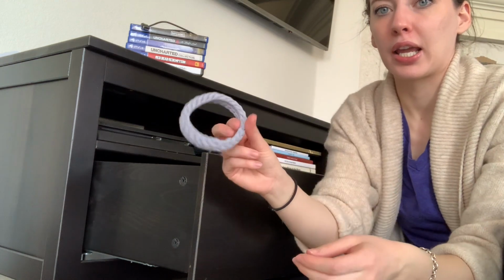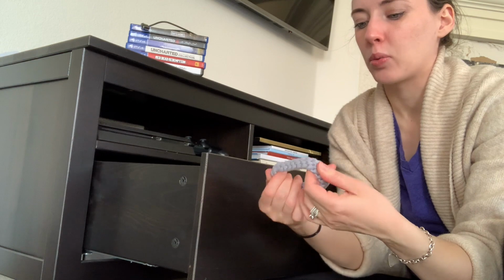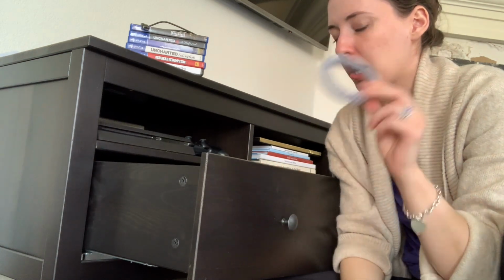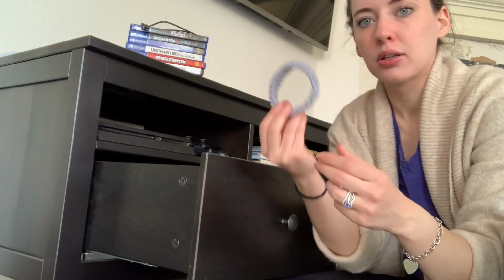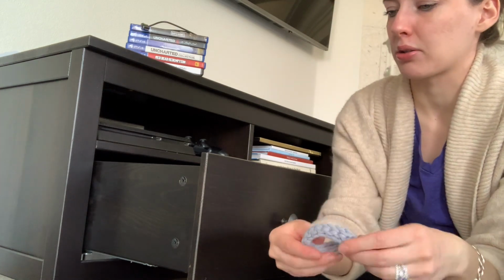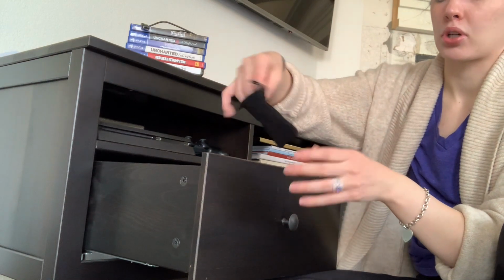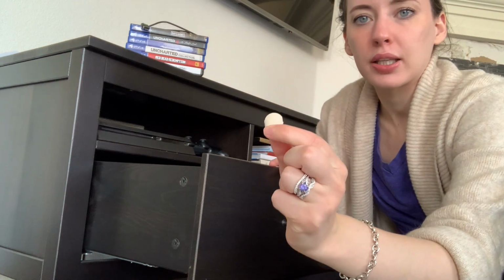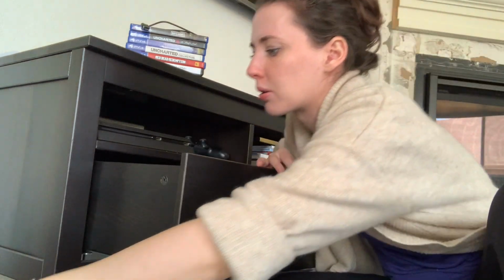This is a crocheted bracelet that came as a free gift with a purse that I had purchased from a seller out of Ukraine. And I don't need this. I kept it, I think, as like a fidget toy for my husband, but he doesn't like it, so I'm gonna get rid of that. Little small black pouch. I don't know what it's for, but I don't need it. This is a plastic piece that holds all of the strings for the blinds together. It's an extra. I don't need it, so I'm gonna get rid of it.